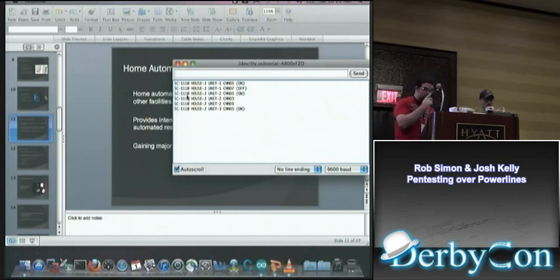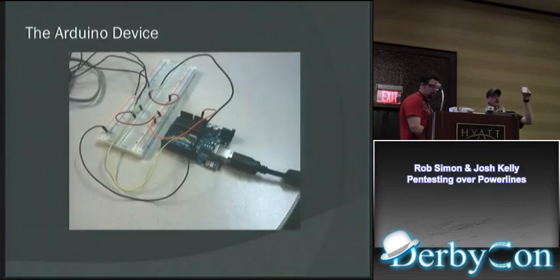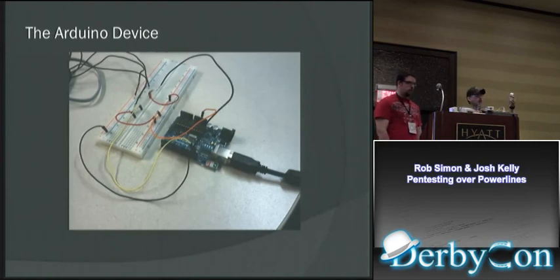And like we said, they supported up to 256 devices. The way that works is they have dials on the front of the device, so you can pick which house code you're going to be on and which unit you're going to be on. Whatever you set this to, and this is set to A1 right now, it's only going to respond to commands that are sent to house code A and unit code 1.